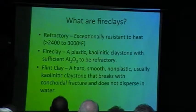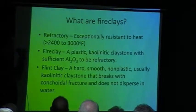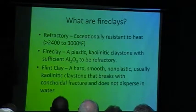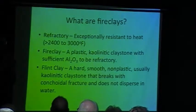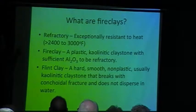Okay, this is another confusing area too. What exactly are fire clays? So by definition, they have to be refractory. By saying that they have to be refractory, that basically means they're exceptionally resistant to heat. And you can see from these temperatures here, 2,400 to 3,000 degrees Fahrenheit. So you'll see why this is important in a little bit. Now fire clay, as geologists define it, is actually plastic. And by plastic, that means it's like Play-Doh. Plastic, you could deform it and mold it in your fingers. But that is the actual fire clay as we define it as geologists.